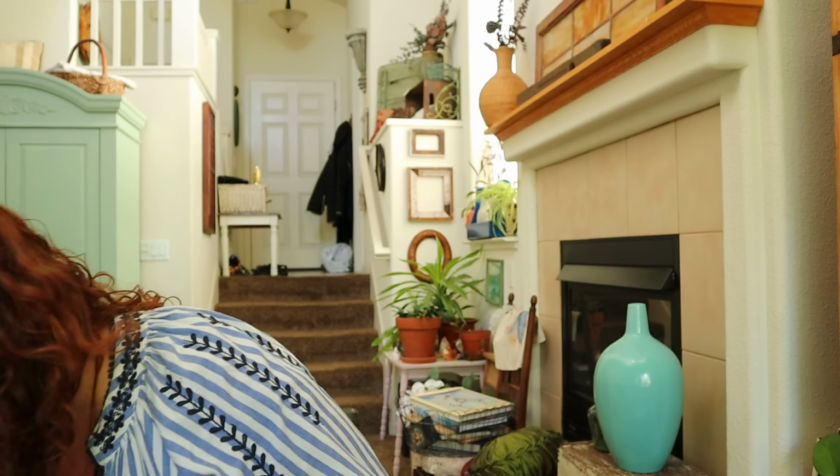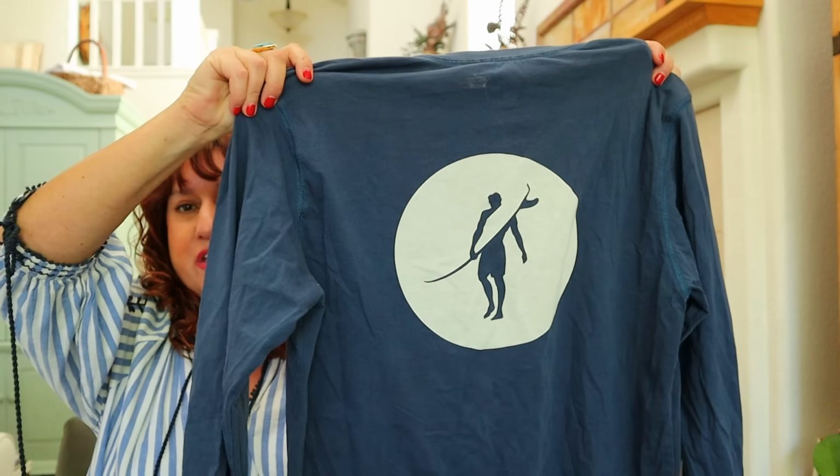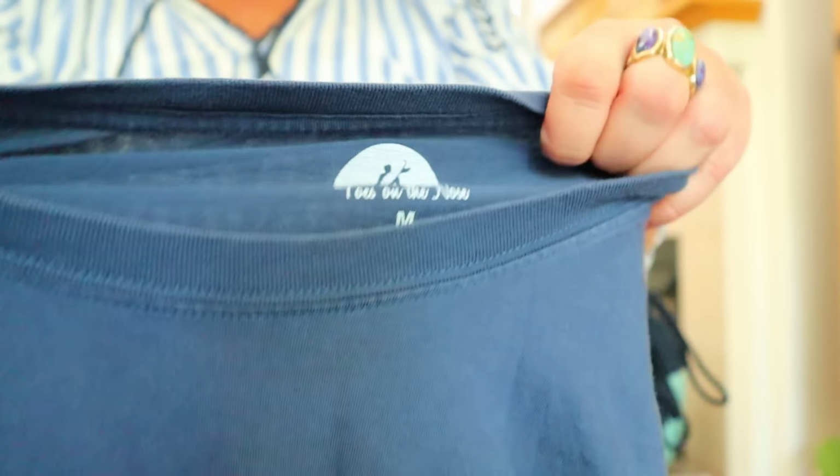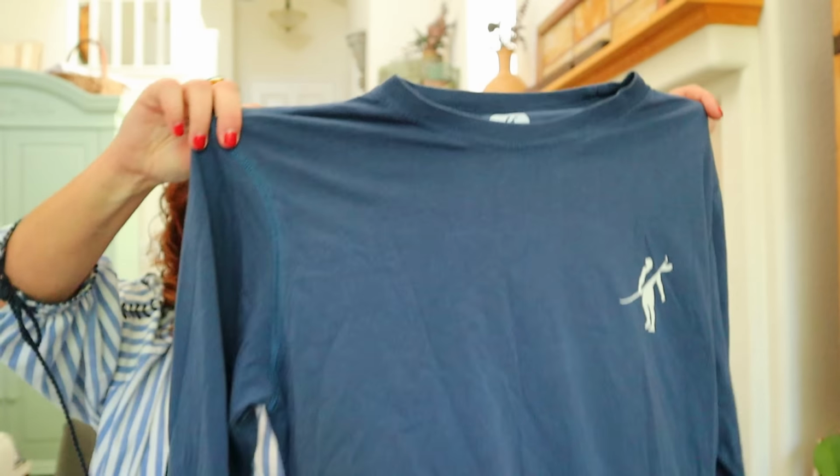Okay, let's keep chugging along. This is cool because it's new to me and I love new to me. The quality on this just felt so nice. And then it said made in Peru, 100% cotton. The best cotton, Pima cotton, comes out of Peru. So that was a good sign. And then it says Toes on the Nose. It's some surfing brand. But the quality on this is so nice. If it was bigger, I'd send it to my brother because he loves surfing, but he's a large.